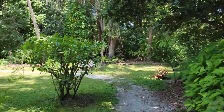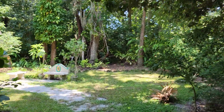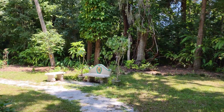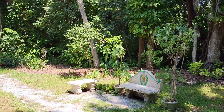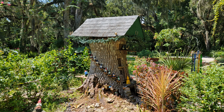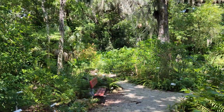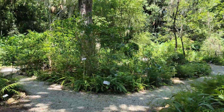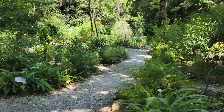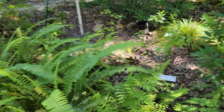They put a lot of effort into maintaining this, and it's free. And you could sit here and relax, read a book, take a walk. They even tell you what all these plants are that are growing here.